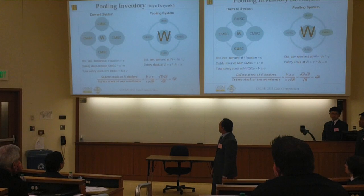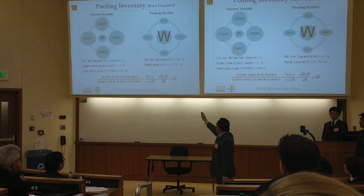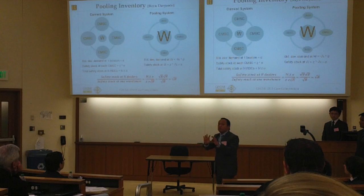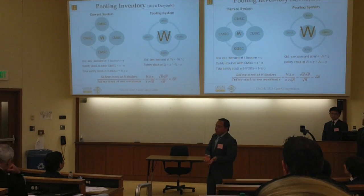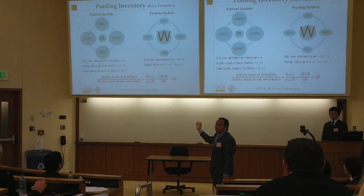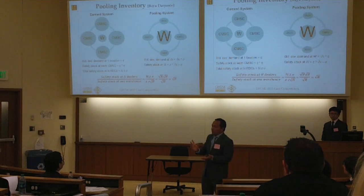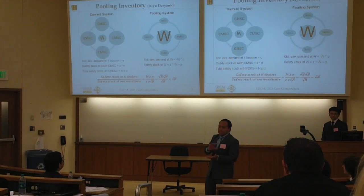the West region. Safety stock depends on the standard deviation, the number of warehouses, and also the service level. By adopting the pooling system, you will reduce the standard deviation of the total supply chain. The reduction is by the square root of n, where n is the number of warehouses. We assume that the standard deviation of each warehouse is the same.